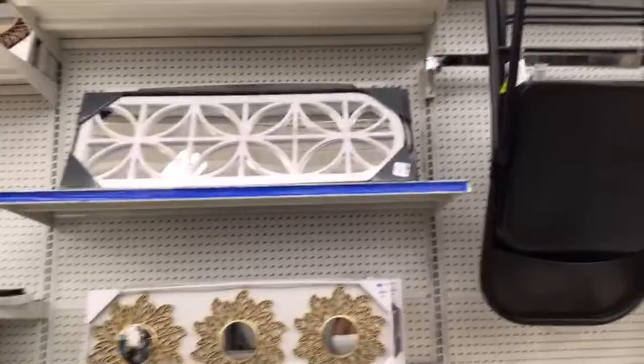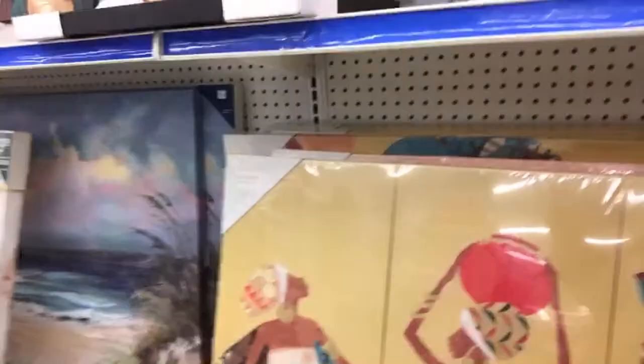Okay, so you want some decor for your walls. You can get that here. Hello. And then they have mirrors. Oh, this is so cute. Look at this. That's nice artwork. And you don't have to spend a lot to decorate your home. This is, what, $25? And it's a three-piece set. So it comes with the three pieces there.